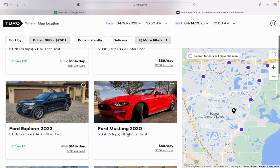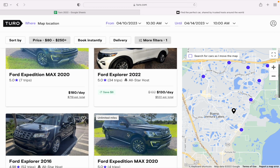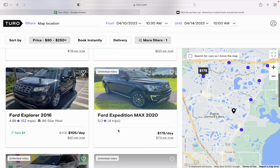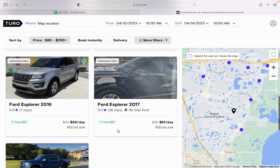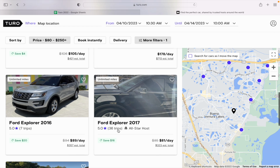Okay. Not a lot of trips, but the Ford Explorer is definitely getting booked. So I'm already noticing, wow. Right down this one too. This is the Ford Explorer. I like the Ford. That's right now my top one, the Ford Explorer. There's a lot of them and they're all getting bookings. Let's click on this one.